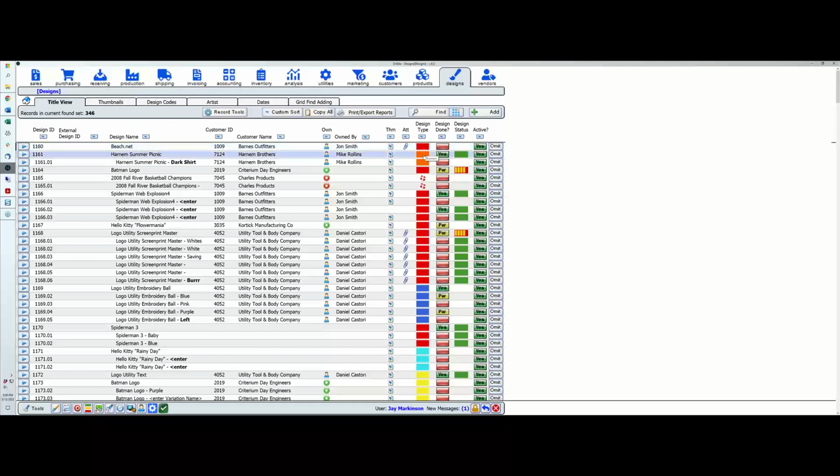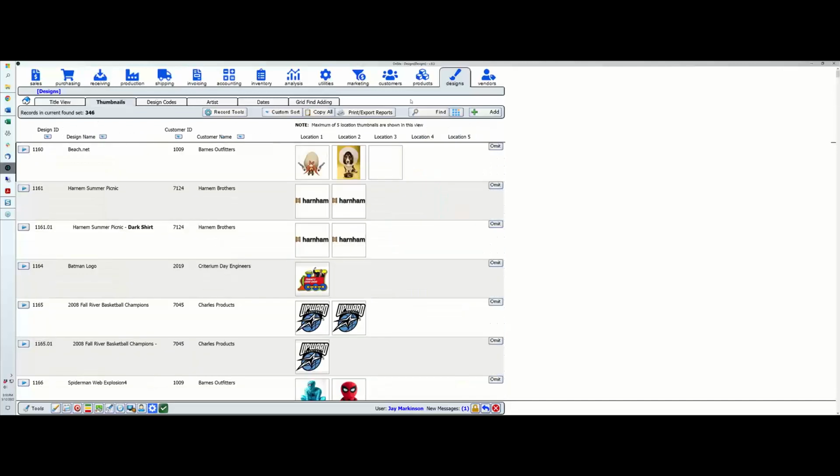These are customizable for all your different types of embellishments. So you can see we have screen print, banners, embroidery, car wraps, trophies and awards, digital printing. We have all these different categories. You can customize that for your business. And then you have whether the design is done and the design status. If I click on the thumbnails, I get a visual view of what the designs look like. Some of these are one location. You can see this Batman logo, which isn't a Batman logo, but that's what it's called.